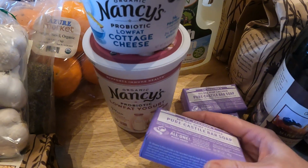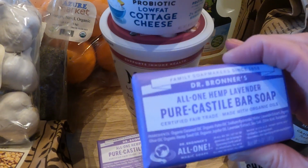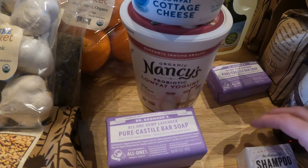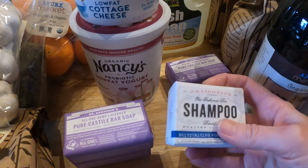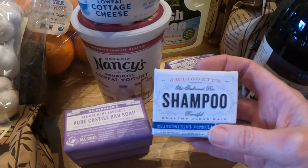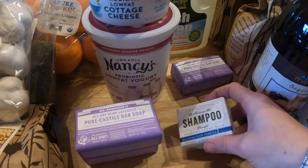I was on my last bar of soap, so I did get 3 bars of the Lavender Castile soap. I really like it a lot. It lasts a good long time and it smells really nice. Also, my favorite shampoo bar. I really do enjoy these shampoo bars. It does feel completely different from regular bottled shampoo. It's much nicer, and I used it one time as a test and I haven't looked back.